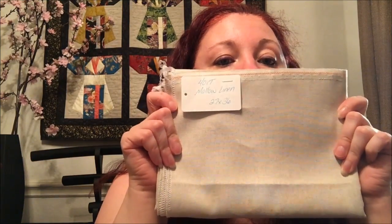I think Emily went with 36 count, so she actually needed larger because of the 36 count. I can get it on a half because I'm doing 40 count. So my plan is to dye this. And my plan is I'm going to start light and then take it down from there. But I want it to be gray.